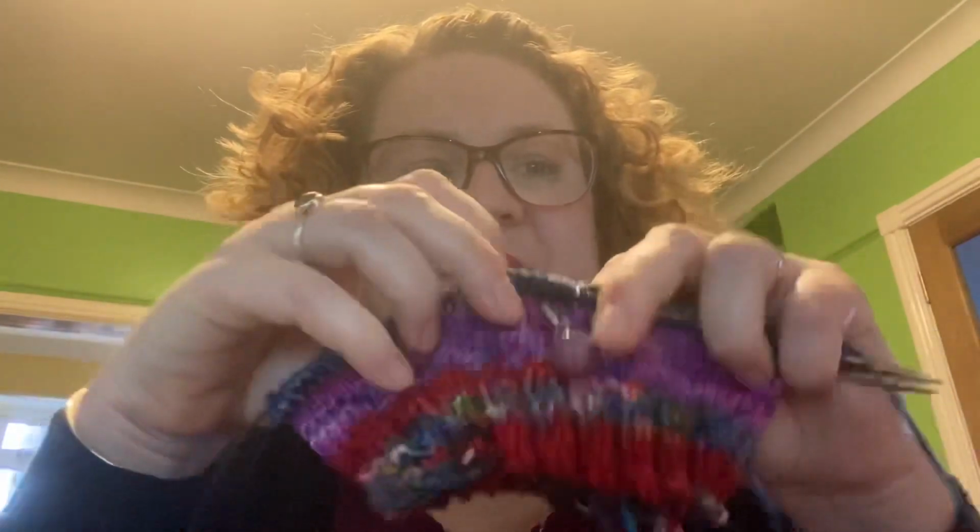Right, I finished my surprise knitting last night. So that's all ready to be wrapped up now. But I then cast on a little hat because I've got a little friend with a little baby who I promised I would make something to keep his noggin warm for Christmas. So I'm just using a really simple free pattern from Ravelry.